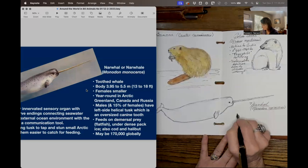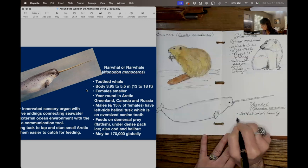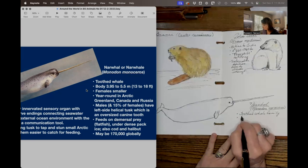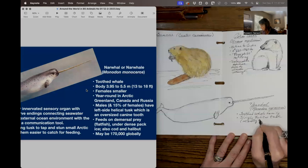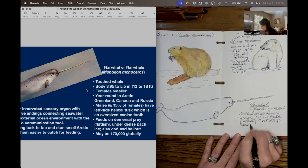And this is a toothed whale family. It feeds on flatfish. It's called demersal prey, prey mostly on the bottom of the ocean floor. Single, and sometimes double, but single helical tusk. Mostly males, but females, 15% of females. And they feed on, let's get that great term, demersal prey.